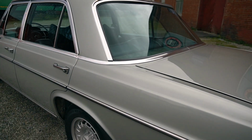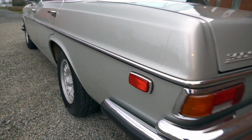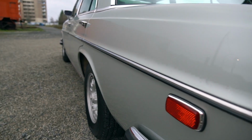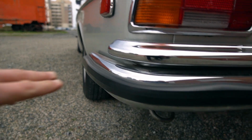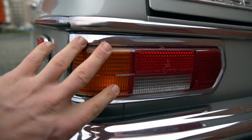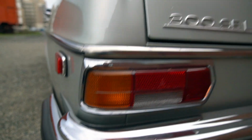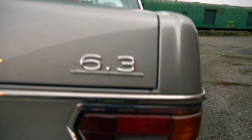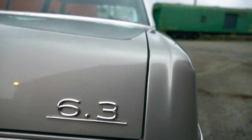Going back, it is starting to rain, so we'll see if we can get this done pretty quick. Going back around the back of the car, same thing again, looking down the body lines. Might want to pause the video. The rear bumpers, the rubber's in great shape again, going around the bumper. The lenses and the chrome around the lights all look good. Same on both sides. Little chip in the paint with a little bit of corrosion starting there. Emblems look good on both sides.